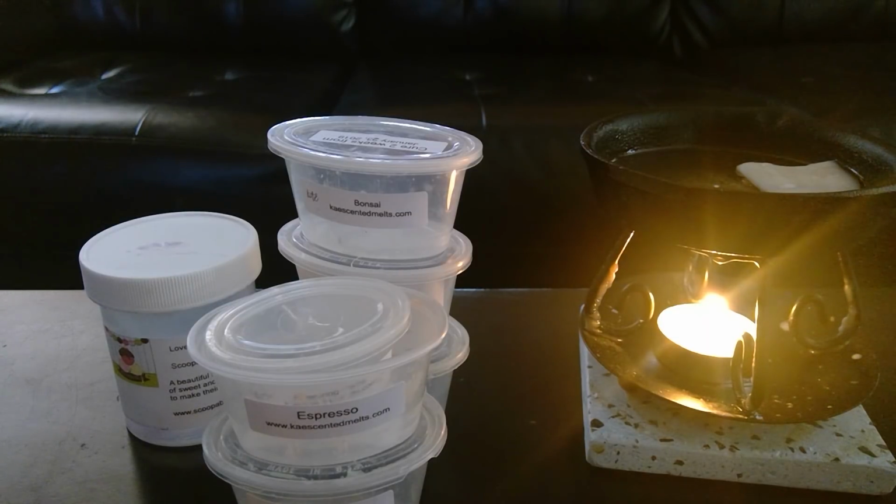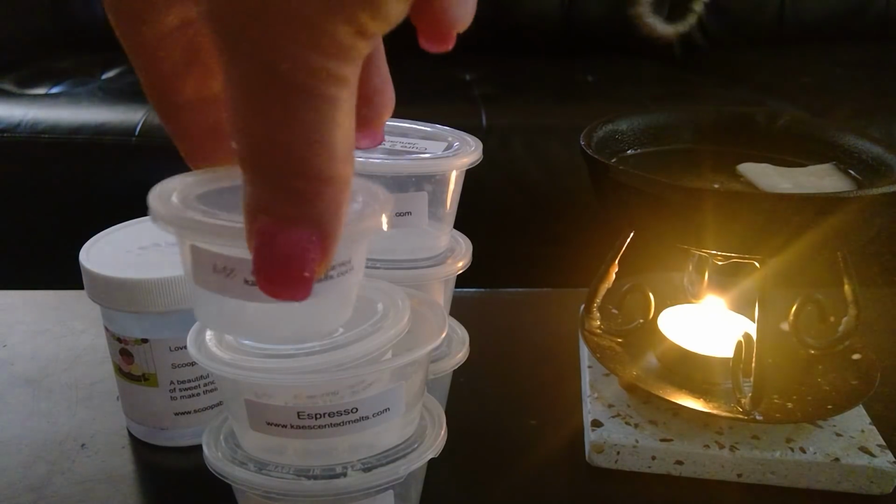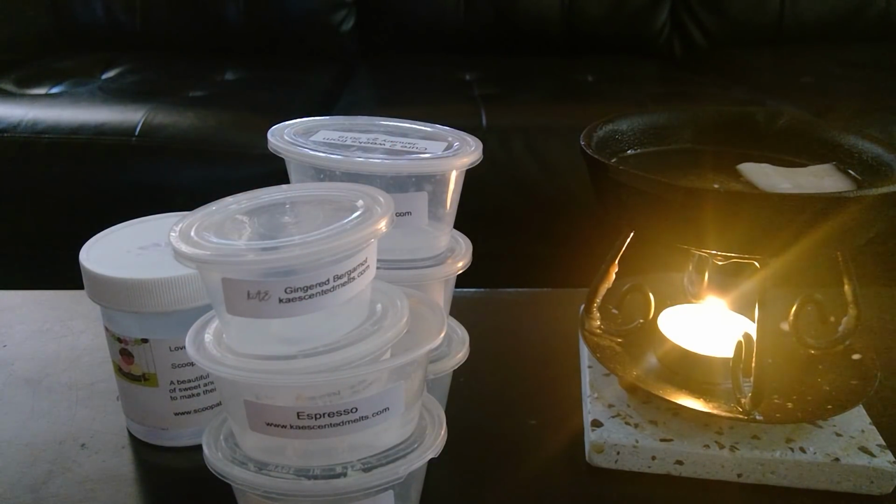Ginger Bergamot. Oh, I've talked about this one too. So amazing. Oh, I love it. Love it, love it, love it. I think I've talked about this. I don't really get masculine, maybe a soft masculine, but just a clean, fresh, maybe like a clean, fresh, showered man. Maybe that's a good way to describe it. I'm not sure, but I love that, and I will always melt that scent.